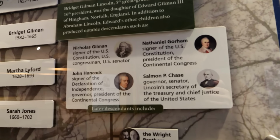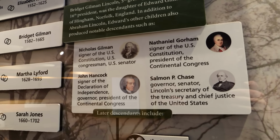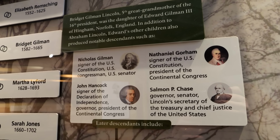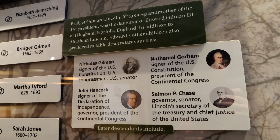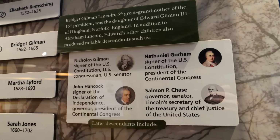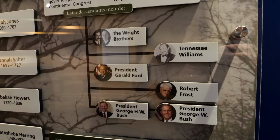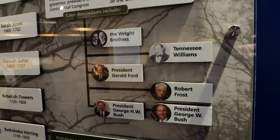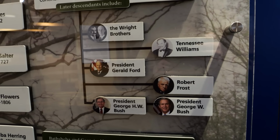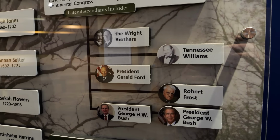But through her line, you also have John Hancock, Nicholas Gilman, who was a signer of the Constitution, Nathan Gorman, who's a signer of the Constitution, Salmon Chase, who was going to be his Secretary of Treasury, and then other descendants in that line are the Wright brothers, Tennessee Williams, Gerald Ford, Robert Frost, and then both of the Bushes who served as president. Yeah, so that's pretty interesting.